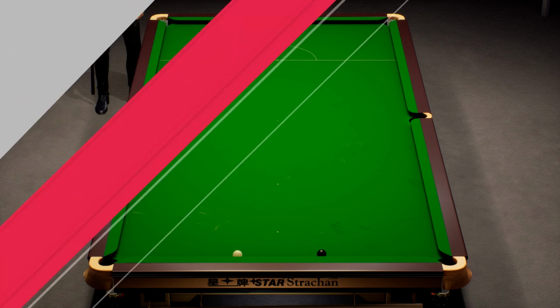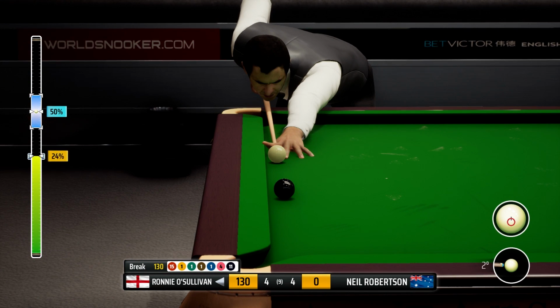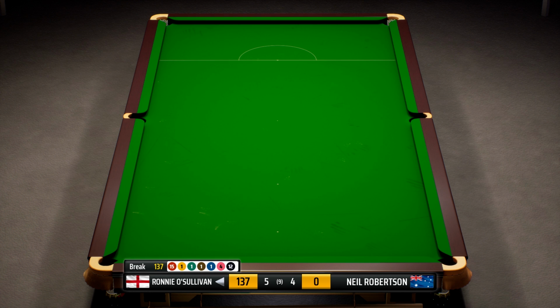Right, is it going to be under 10 minutes? That's the question. 130. Tricky pot along the cushion here. 137. That completes a brilliant clearance. Let's see. Is it under 10 minutes? Very impressive. 137. Frame and match. Ronnie O'Sullivan. Well played. That's a great performance to take it into the semi-final.